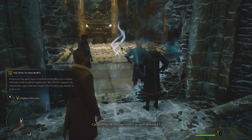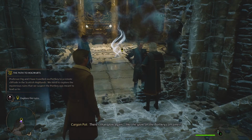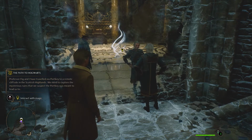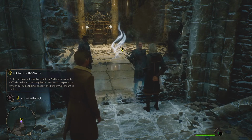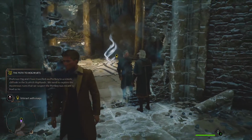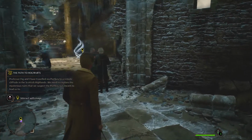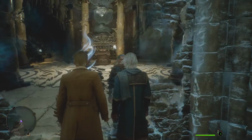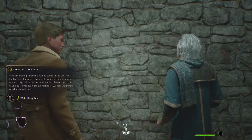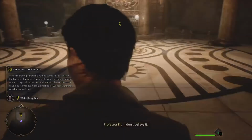And how is there a room behind it? What room? I don't see anything. There's that glow again, like the glow on the portkey container. Name? Godric's heart. Where are we? I don't believe it.